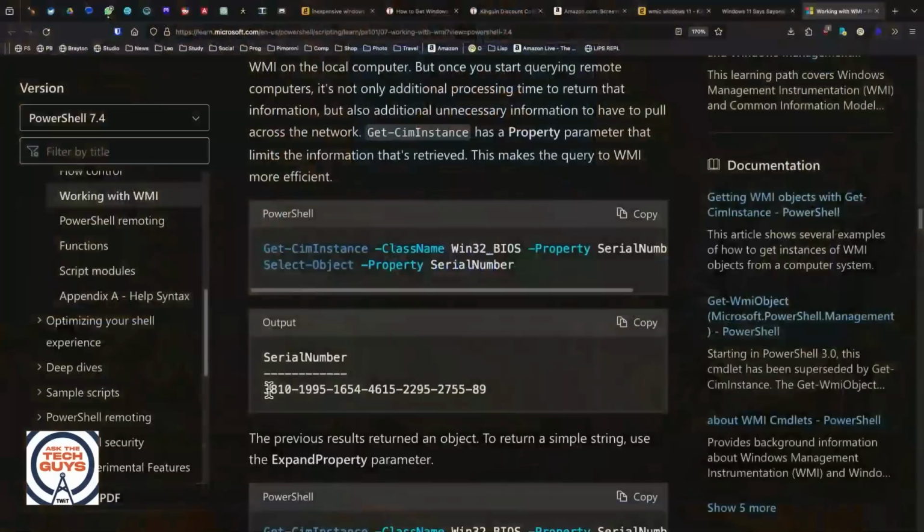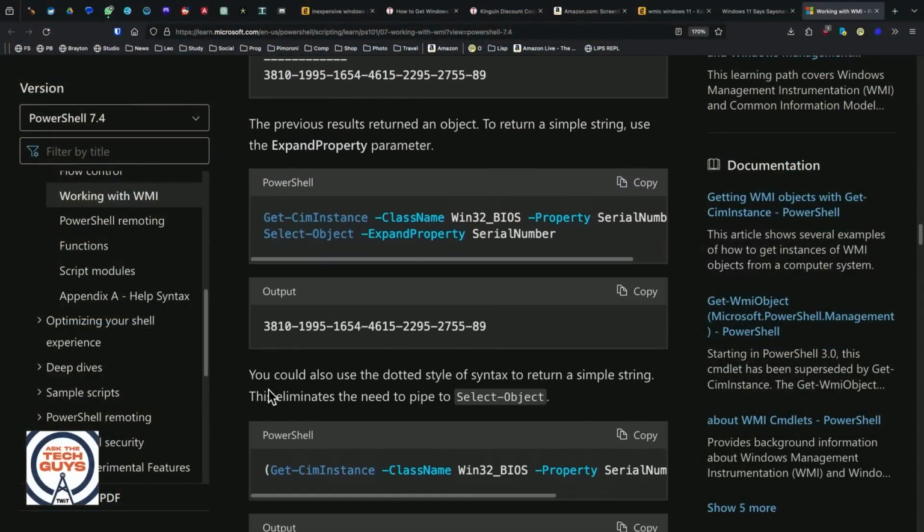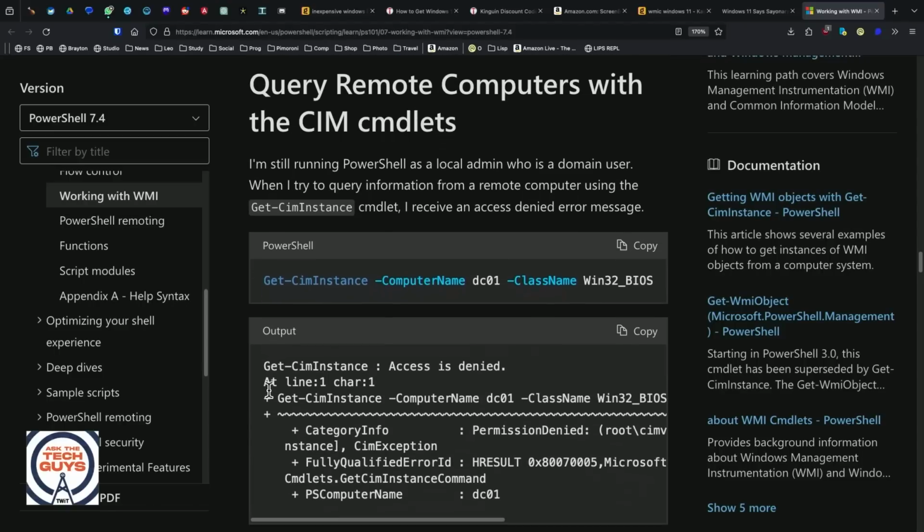So this article is good. We'll put a link into this article because this has a ton of. You could just copy some of these commands. And there are even some kind of case studies and examples. Yeah, query remote computers with CIM commandlets.